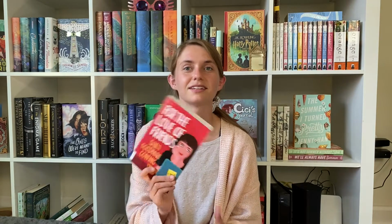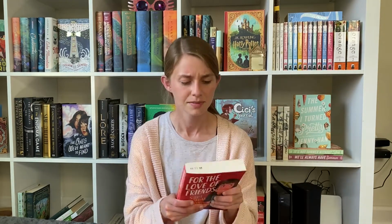The next book I picked up, I was scanning the shelves looking for cute, fluffy books to read, and this one caught my eye because the cover was bright red. It's called For the Love of Friends, and this book is about Lily, and she is a bridesmaid in 5 of her friends' weddings.